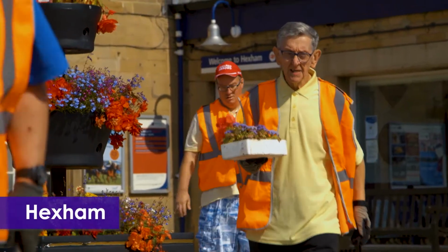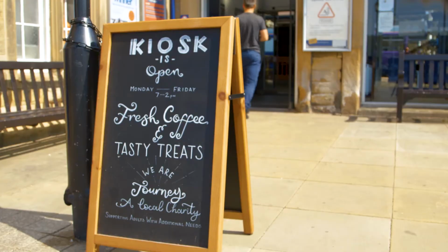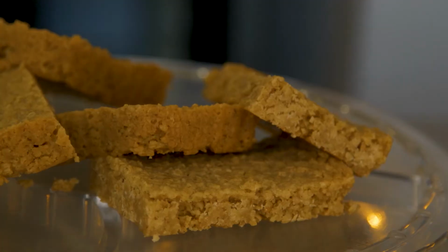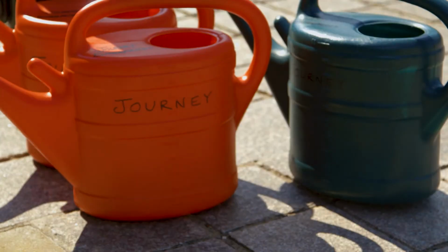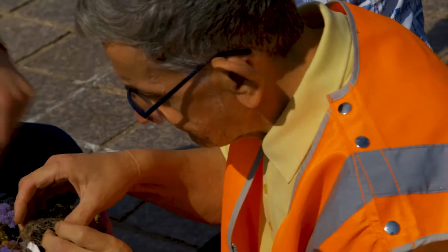Our people are adults with learning disabilities and additional needs. Last September we took over the kiosk here, the refreshments kiosk. It's a workplace training facility for our guys that have developed skills, who want that little bit extra one-to-one support. So we have our own gardens as well, so again it's not just growing the plants, it's bringing them out, putting them in the displays.